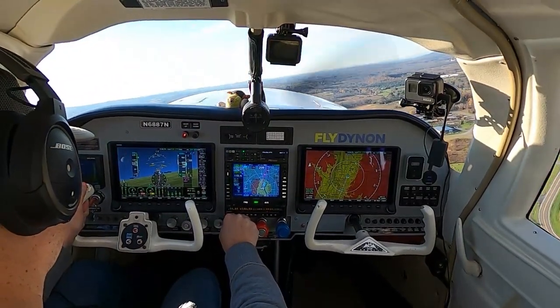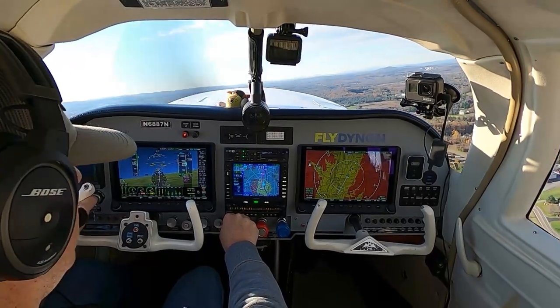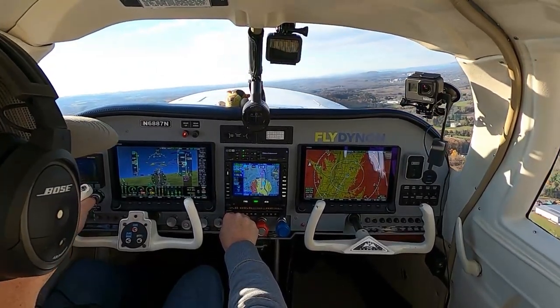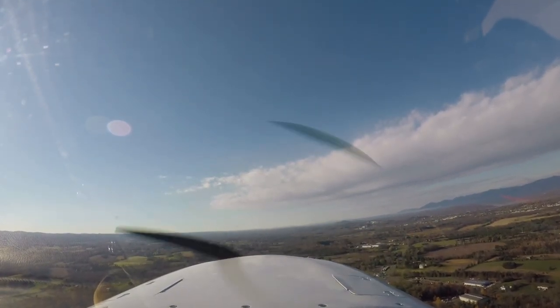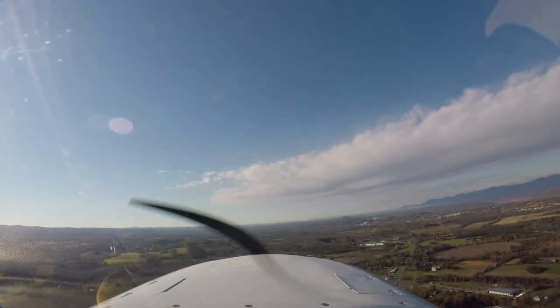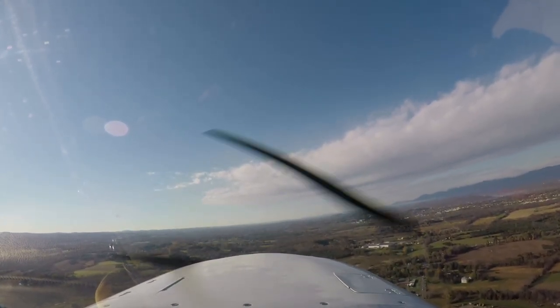County traffic, Mooney departure pattern to the southwest. See ya. All right, see that power pull back. We are cruising. Awesome climb performance.